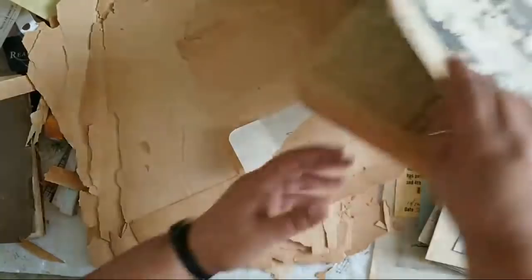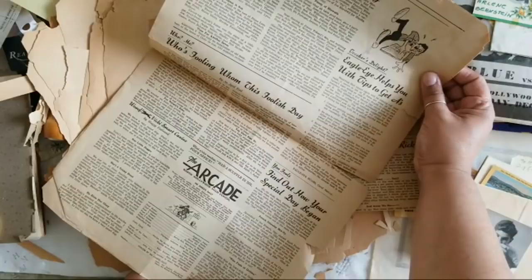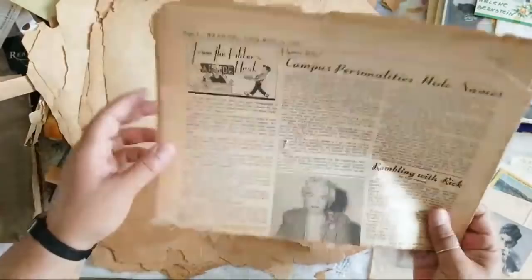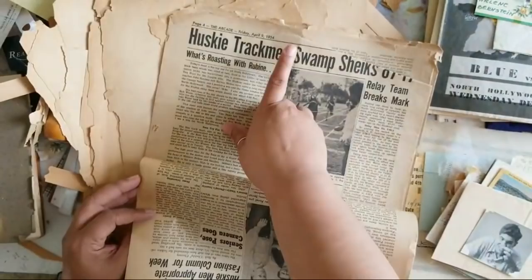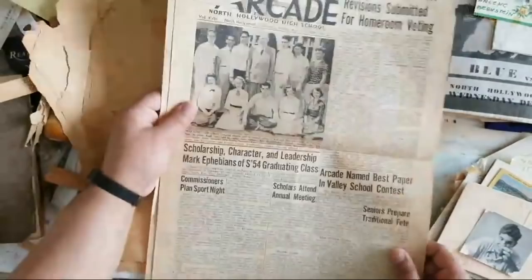Another couple of, and these look like real newspaper, not school newspaper bits. I wonder if she must be in here somewhere, I'm guessing. Who's fooling whom? Foolish day. I'll put that over here. And another, yeah. Oh, you know what? This is for her school, maybe. Or no, it's just talking about her school there. I don't know. I would have to actually sit down and read this. It's big paper, though. Newspapers. I used to read the paper every Sunday, and especially the comics, and I would cut out all my favorites.